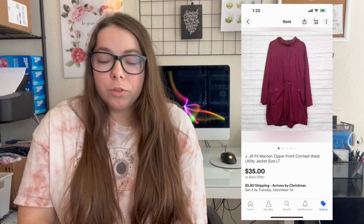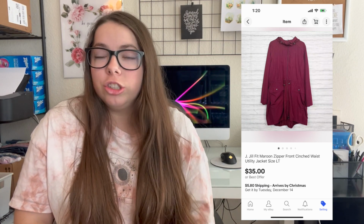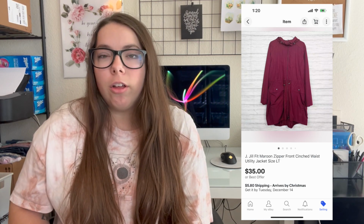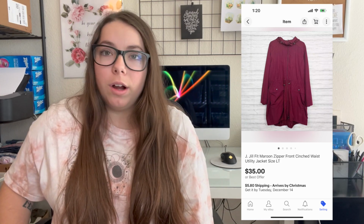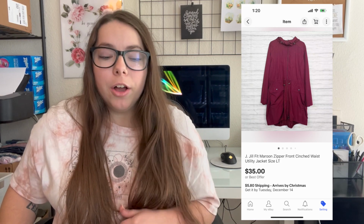Jill Fit maroon zipper front cinched waist utility jacket, and it was in a size large tall. This sold for $35, and the fee on that was $5.99. And then I was left with $29.01. This is from a flip lot, and it took 24 hours to sell.